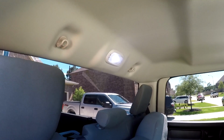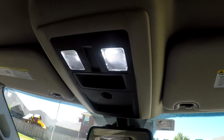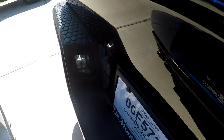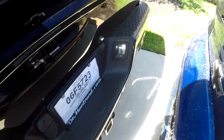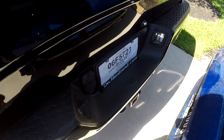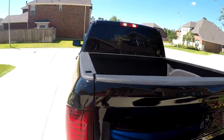Also, one thing I did to the Ram that I didn't film a video for is I changed all the interior lights to LEDs. So there's two up there, this one right here. Here's a little closer look at the ones up here in the front. And while I was at it, I went ahead and changed the license plate bulbs to LEDs as well, just to make that area look better at night. And like I mentioned, I got my real license plates in now, so I got to put those on. But yeah, that's your update on the truck.